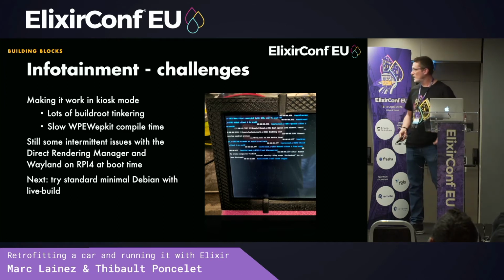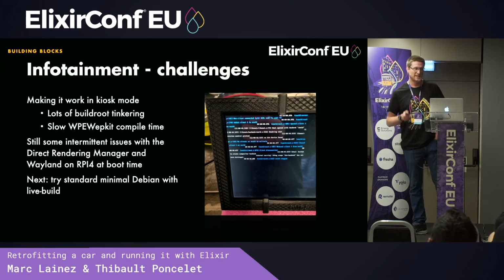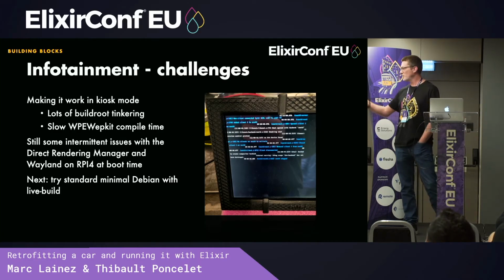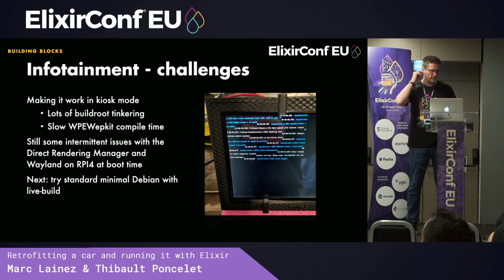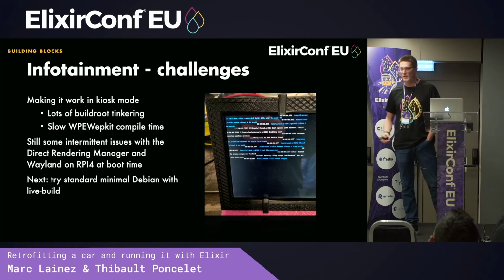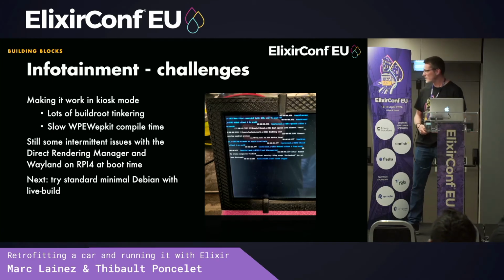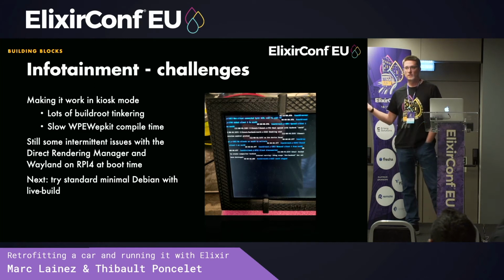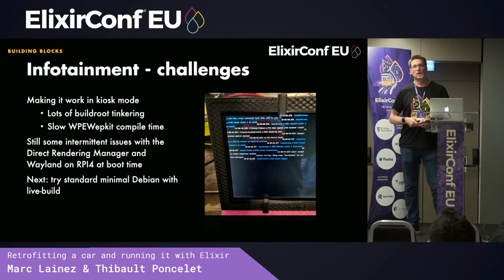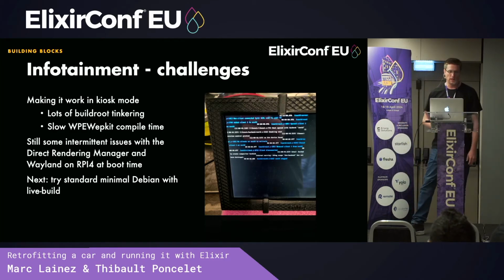And we still sometimes have intermittent issues. If anybody is familiar with DRM, direct rendering manager, we would have a few questions for you on Raspberry Pi, because it seems to be a bit random. Sometimes we get what we call our own blue screen of death, where the DRM device just doesn't start. We don't really know why. We haven't had enough time to dig deep into this, but that's definitely an issue we want to fix. One thing we could try is to go for standard Debian that we would ship with live-build, so something really custom for what we do. That would be an option, but we'd rather stick to Nerves, honestly. So we'll see what happens in the next weeks.